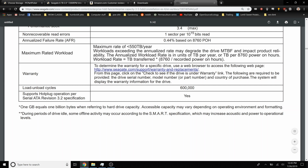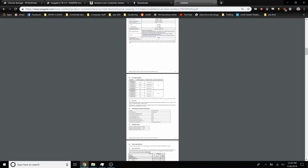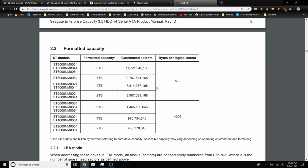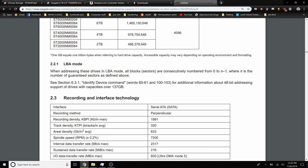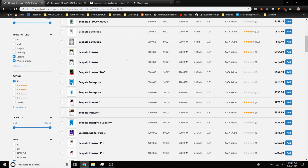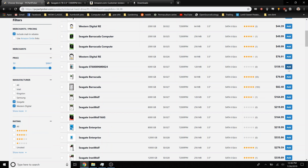Oh, annualized failure rate. I missed this. 0.44. I've seen between 0.3 and 0.8 typically for this figure. So 0.44, that's pretty good. So yeah, that's just a little bit of how to read these spec sheets here. And let's get out of this document and get back to building a computer. Okay, so let's just say that this drive, that's what we want. We want that 6 terabyte for $160.